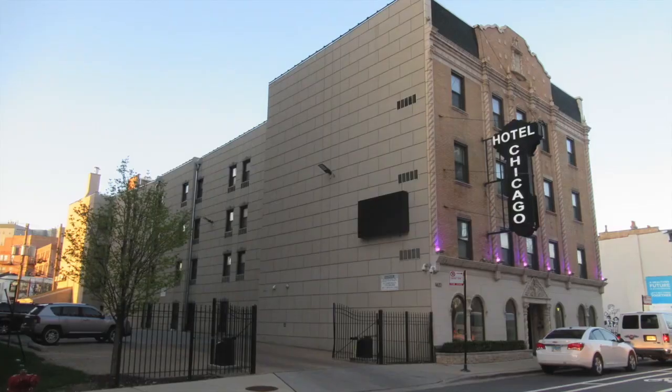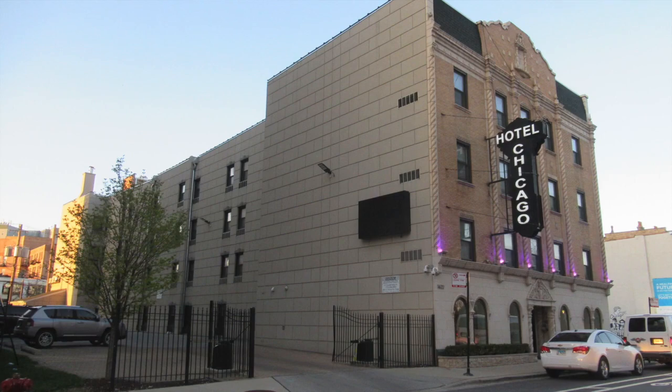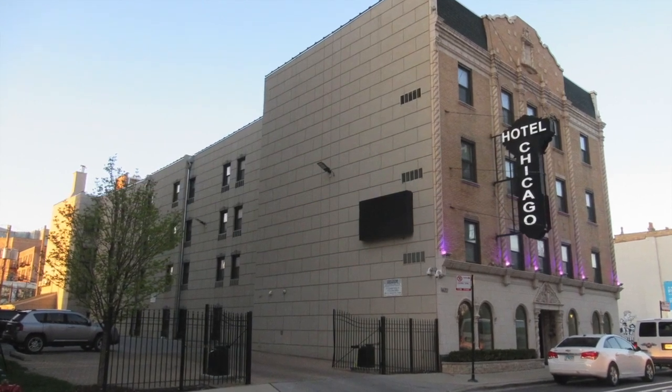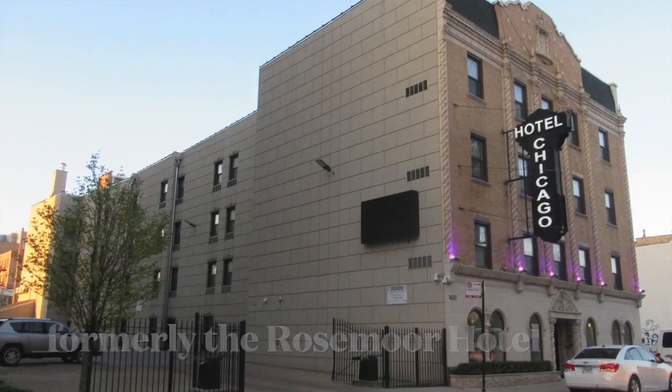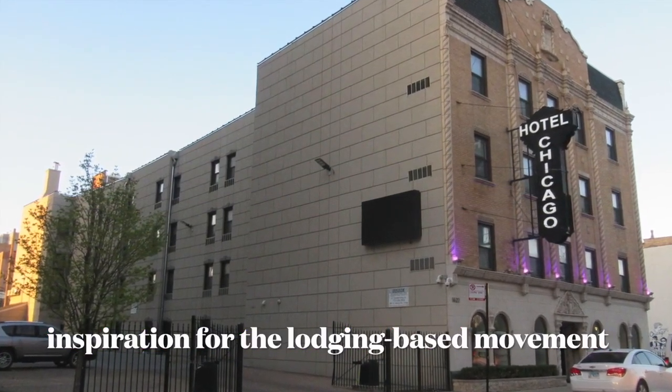A mile west of there, just before 66 turns onto Ogden Avenue, you'll come across the Hotel Chicago. This used to be the Rosemoor Hotel, a period hotel, so an early Route 66 lodging.